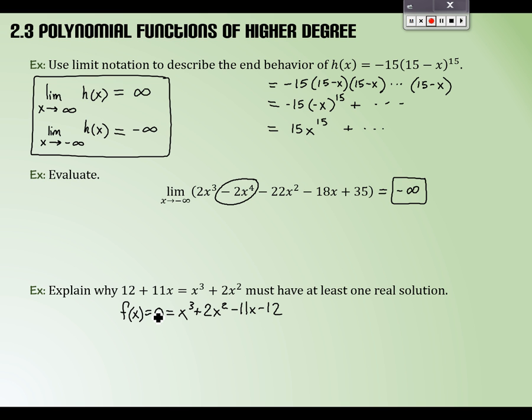Do you want to add something, Reeve? Since it's an odd. Yeah, thanks for adding that extra bit there too.